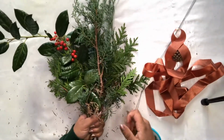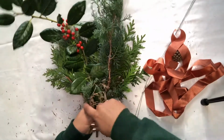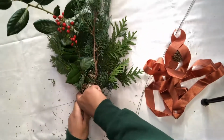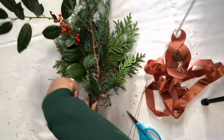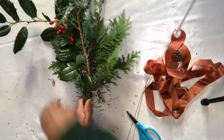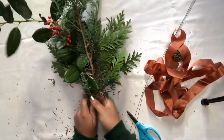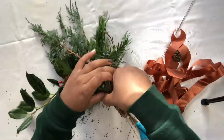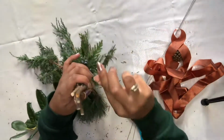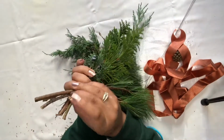And this part could be a little bit tricky, so you might want to have someone holding the evergreens while the other person takes the wire, and you're going to wrap it really tightly all the way around the branches, just like this. And then you want to make sure, because we're going to hang this up, so you'll make a little loop in the back here.